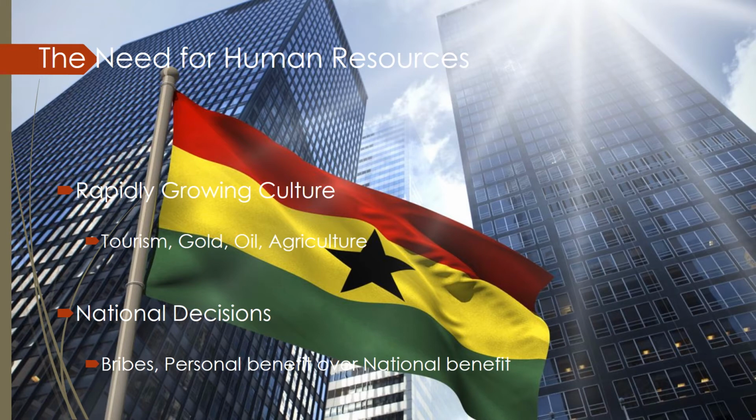There is a need for human resources in the country of Ghana for a few reasons. One of those reasons is growth. Ghana is projected to be the fastest growing country in Africa in 2018. Some of the causes for that are gold, oil, and a lot of it's due to agriculture. HR needs to help the country stay organized with this rapid growth, and to do this, it needs to actually be a part of the business plan.